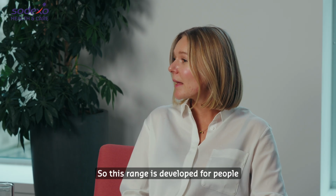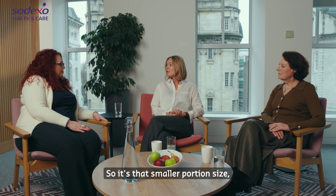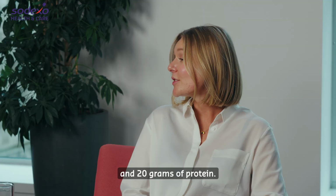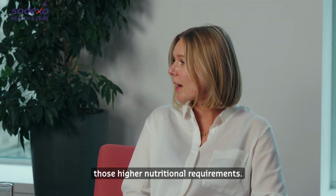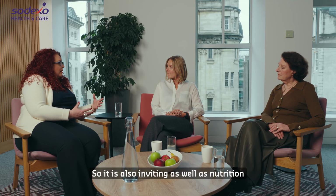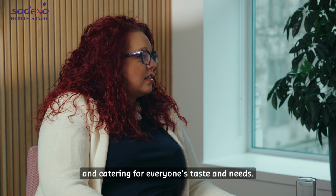We then also have a range called mini meals extra. So this range is developed for people with smaller appetites who again are maybe nutritionally vulnerable. So it's that smaller portion size, but again it's a minimum of 500 calories and 20 grams of protein. So it really is supporting to meet those higher nutritional requirements. So it is also inviting as well as nutritious, catering for everyone's taste and needs.